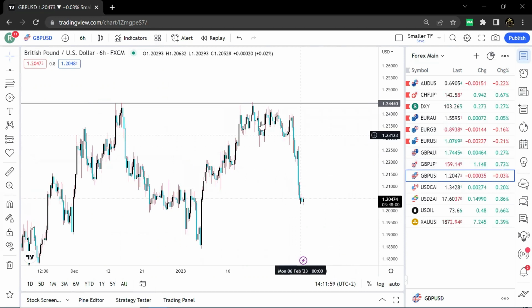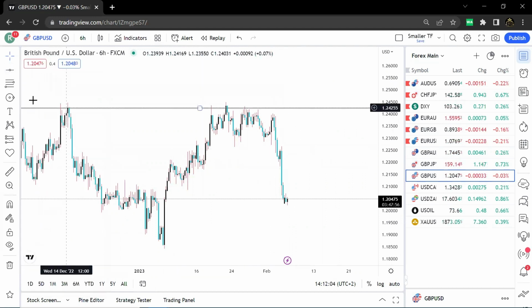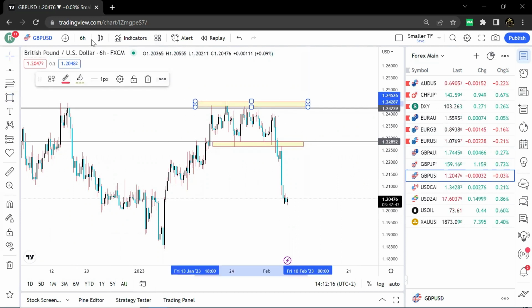So once again, two ways to approach it: number one, identifying we were in a selling market or a sideways market. So you could actually just trade that sideways market. Let's quickly drop down to the 1H time frame then.